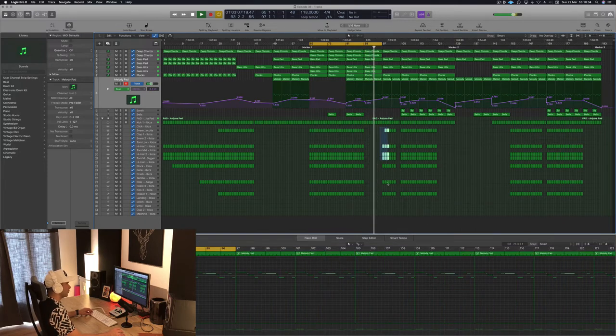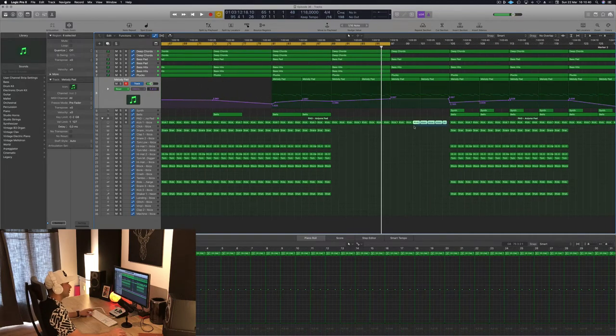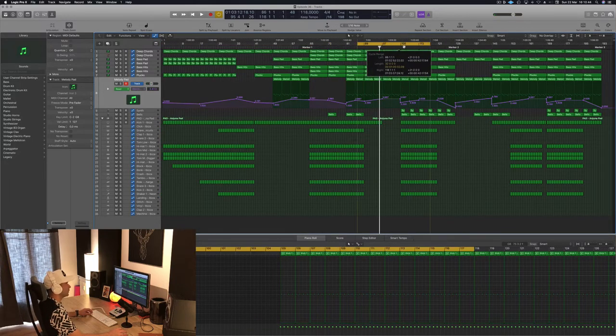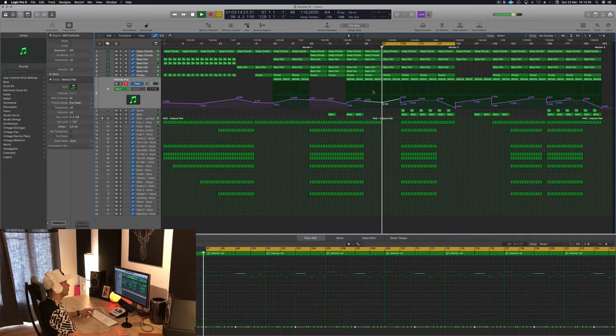And then we're going into the main breakdown, like I call it at least. It's not the drop, I don't know what it is, I'm confused with all those new words. I'm an old school guy, so for me it's a breakdown. So the first thing I'm gonna do is we bring it down.